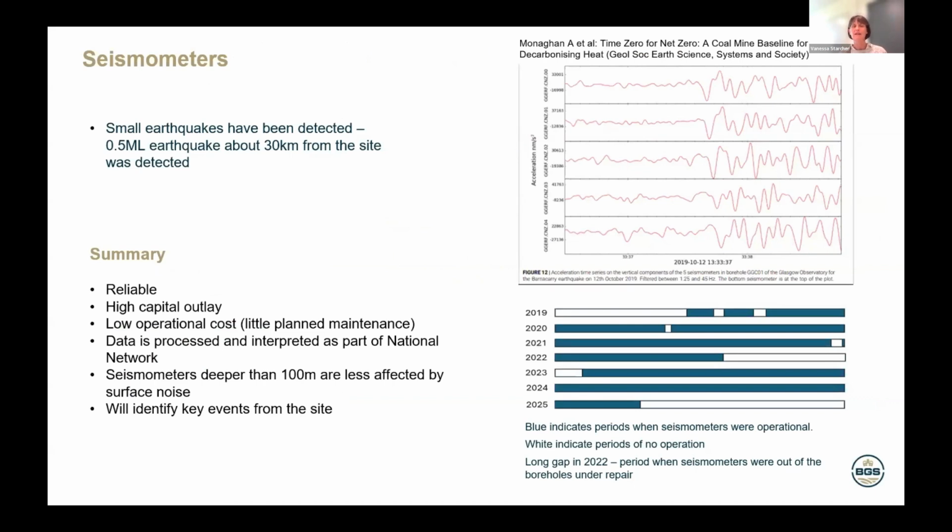And that was the difference from backing out some of the other baseline data that you've just seen. The summary that I'm giving, and I'm going to give one for each one of these data streams, is my own subjective views from working with it for the last 5 years. The seismometers are actually very reliable. The picture on the right, you can see 2019 to 2025. Blue indicates the periods when the seismometers have been working, and white is when there was no period of operation. And there was one area which you could see in 2022. This was when we did have a failure in one of the seismometers and it was removed from the borehole. But other than that, it's been a very, very reliable piece of equipment.